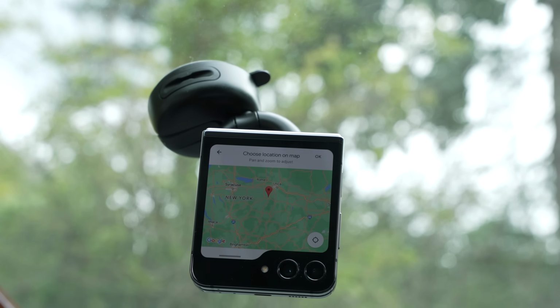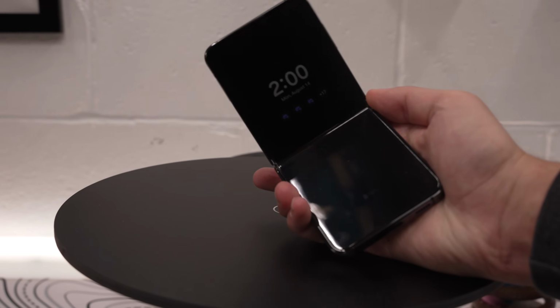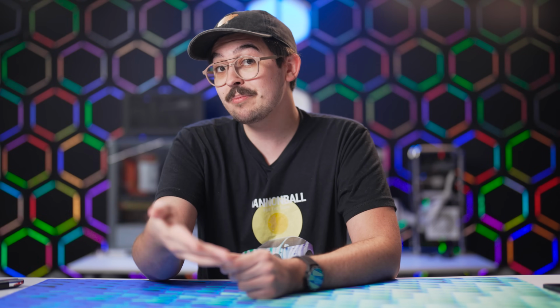Google Maps is a cool addition as well, as janky as it looks on the tiny display. This could be really useful for when you're walking around. You don't have to have a massive block that is the iPhone in your hand. Instead, you just have a cute little folded up Flip 5 that sits safely in your palm. Maps kind of wants to position you off center a little bit, which is annoying, but still cool.